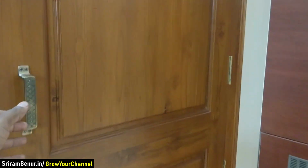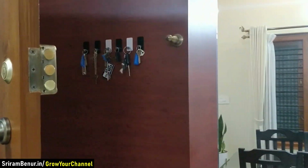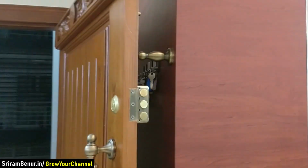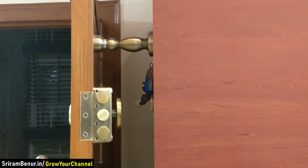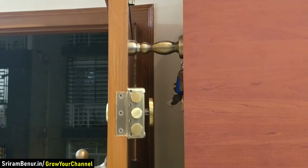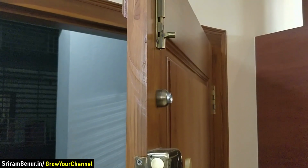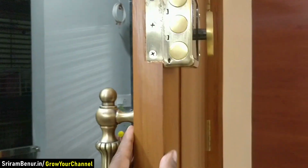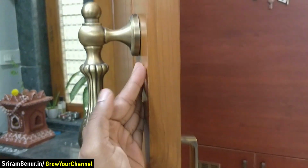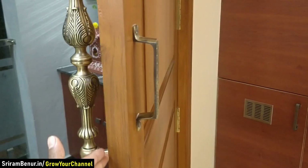And if I can just open the door and show it to you, you could see that it's just going to come and get fixed to this magnetic stopper. Also, let me show you the thickness of this door. So you could see this is how it is. That means it's pretty strong as well.